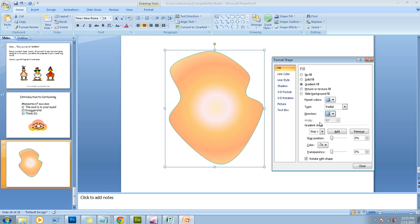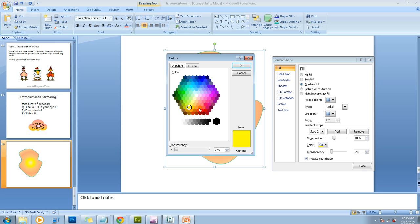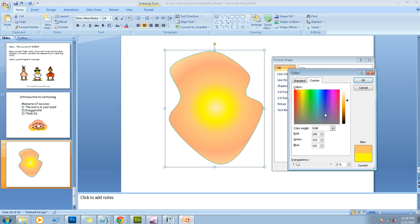So to fix this color palette, I can go down to gradient stops, and I can modify these. So you see that's the center one. I can go to more colors. You can go to custom colors, and then select whichever color I think will match best.